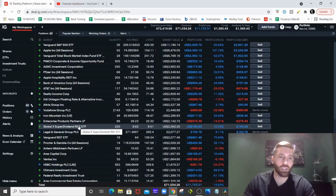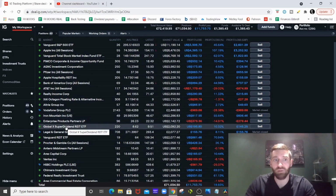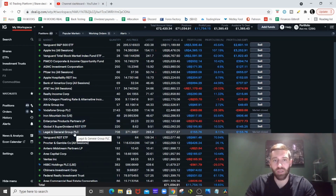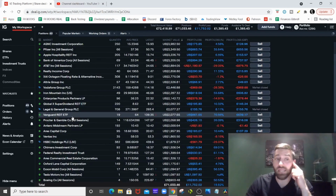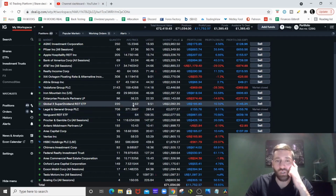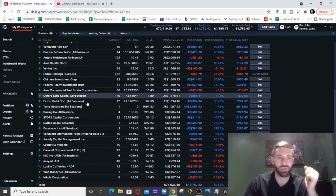Global X SuperDividend REIT ETF, really high dividend yield, a REIT ETF, and up 10% since I bought into it not all that long ago, and it's a monthly payer. Legal & General, British company, good dividend payer. Vanguard REIT ETF, again just another REIT ETF, but done by Vanguard, and I bought that right in the mess that was 2020, and 70% up, which is pretty good. It's good, just a slightly higher dividend yield than the likes of your S&P 500 ETF.